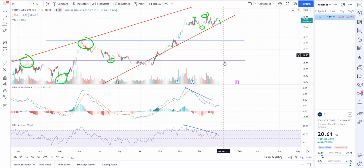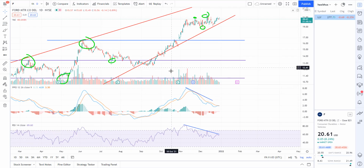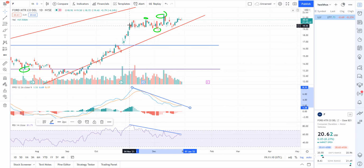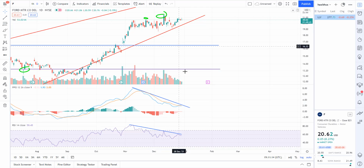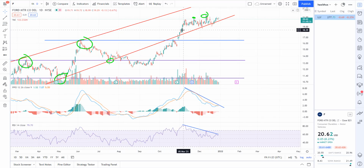Ford, this is a short setup, not an actionable trade yet. I do not have a position in this, but it is definitely a setup for a short trade. What I like about it is you've got clean negative divergence right here. Look at that momentum just completely dropping off, and yet it keeps making slightly new higher highs in price. While doing that, we're walking up this trend line that we put in from March 2020, a clean uptrend line right there. It broke down once, but it's recovered, and we're just grinding along this trend line.